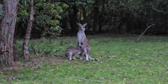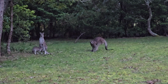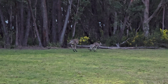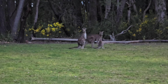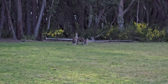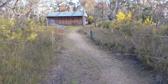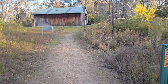Actually, it looks like the Joey's having a little bit of a feed on the mother's milk there. How beautiful. There's the big male coming back over. I'm not going to hurt you, mate. There's the family. Absolutely beautiful, eh? Mum, Dad, and the beautiful little Joey. Beautiful. So yeah, overall, Gambell's Rest and Bundanoon's got some cracker walks, and a lot of them. You'd be flat out covering them in a few days.